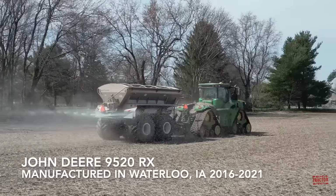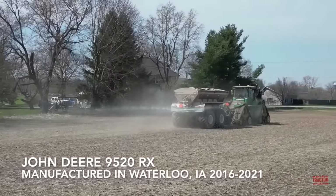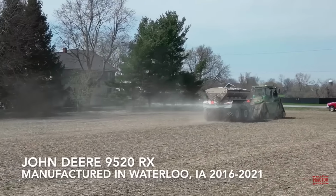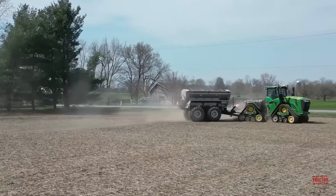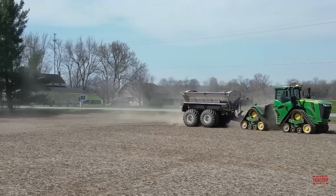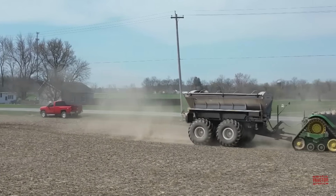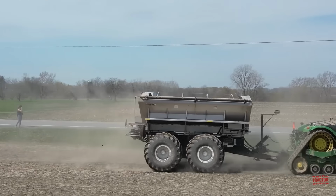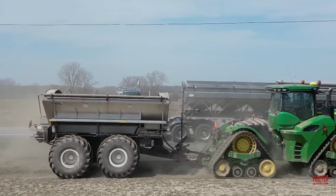Pulling this fertilizer spreader is a John Deere 9520RX. This tractor is powered by a 520 horsepower John Deere PowerTech 13.5 liter 826 cubic inch diesel engine. This tractor is equipped with an E18 power shift transmission. It has a fuel tank capacity of 400 gallons and a 22 gallon DEF capacity for clean engine solutions. From the factory, this tractor weighed in at 54,000 pounds.